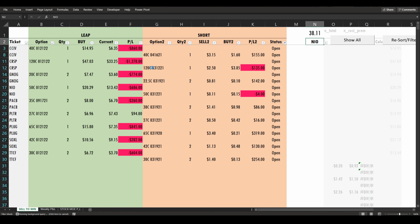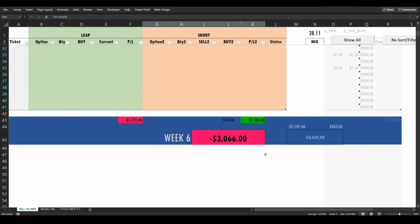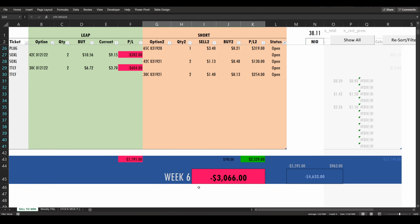So, and that's what I'm doing with all of this. Some of them allow for monthly calls only. So those which are monthly, I sell it on a monthly basis. Those which allow me to do weeklies like this one, and Neo, I go with the weeklies in there. So overall, this week was a total crush, -3,000.